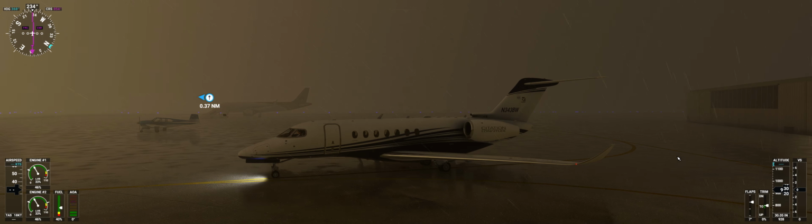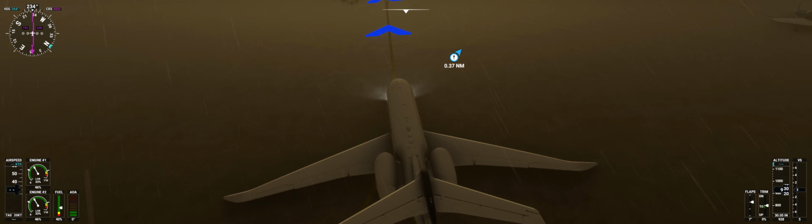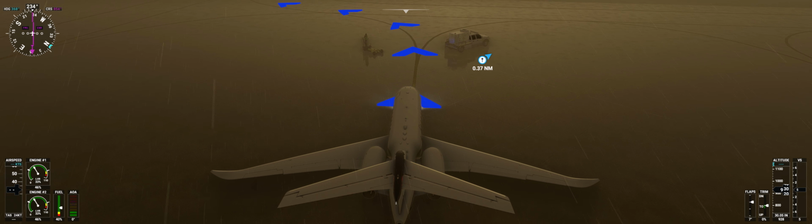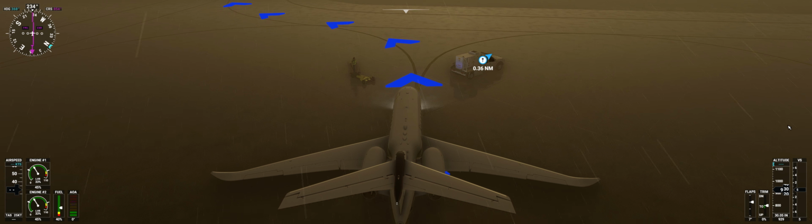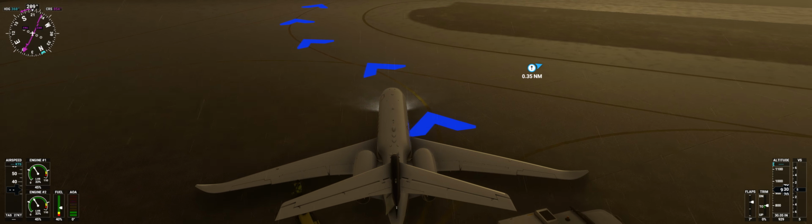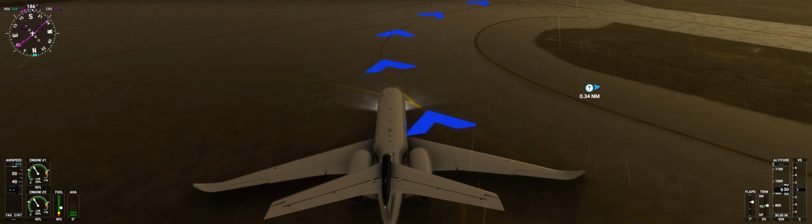Let's see. I'm going to taxi right through this guy who's not moving, and I'm going to taxi right through this truck. Here's a little comedic effect. Watch. I'm taking full advantage of the fact that there's no collision modeling for airport vehicle traffic. Whoops! It's actually kind of cool in as much as it gives you some perspective on just how large this plane is. Oh my gosh, this weather.